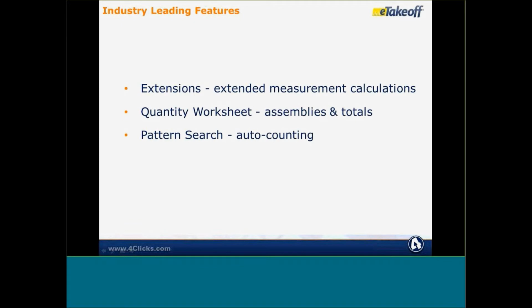Carpet, I could measure carpet, turn that automatically into square yards, and then my assembly function could calculate if you needed pad, you need adhesive, what kind of base you need, and so on and so forth. So it could calculate all that for you in an assembly, total it up, and then again transfer into E4 clicks if necessary. And then pattern search, the auto counting function we spoke about, we will do a quick pattern search and show you how that works.